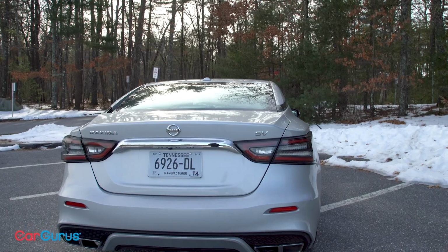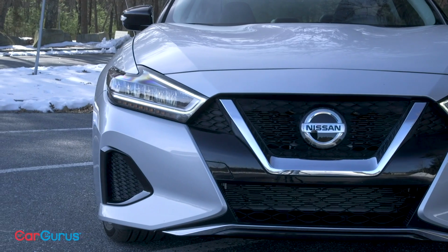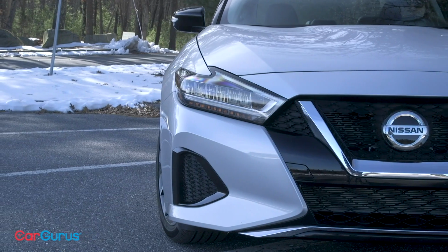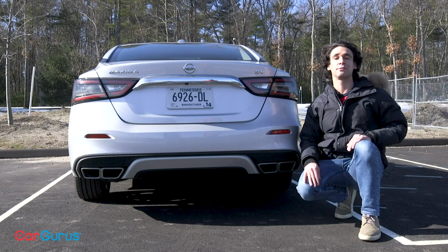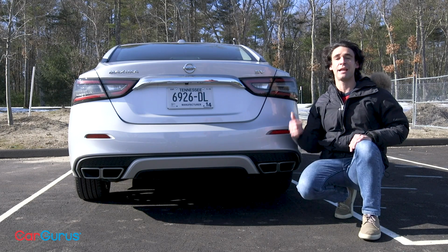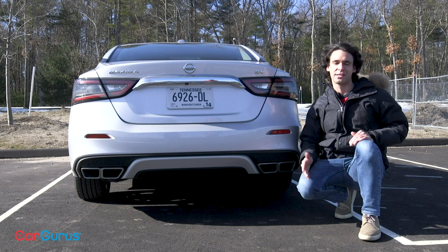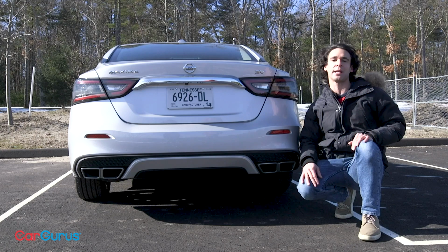Here's how you can spot the 2019 model year. The LED headlights ditch the projector beams for an elaborate array of reflectors. The grille is a little edgier. Out back, the Maxima receives quad tailpipes, a revised bumper, and fresher LED taillights. The sportier SR trim adds a deck lid spoiler and some bigger wheels, but otherwise, all Maximas look sharp.